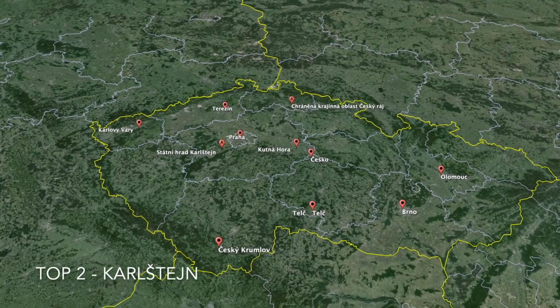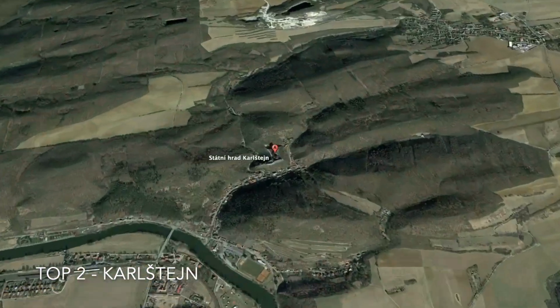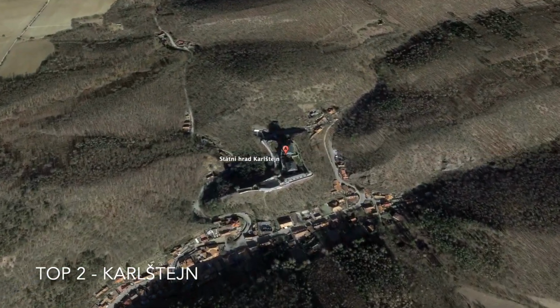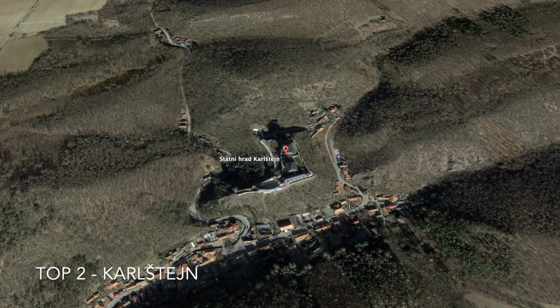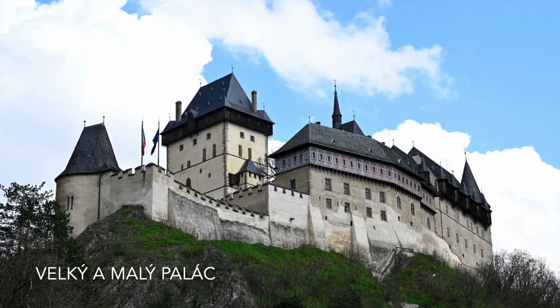Top 2, Karlsruhe. An imposing castle on a rock outcropping that proudly guards Czech history. Join us on a journey to discover the mystery of this castle, which has become the symbolic crown of the Czech lands. Karlsruhe Castle, the Great Palace and the Small Palace.